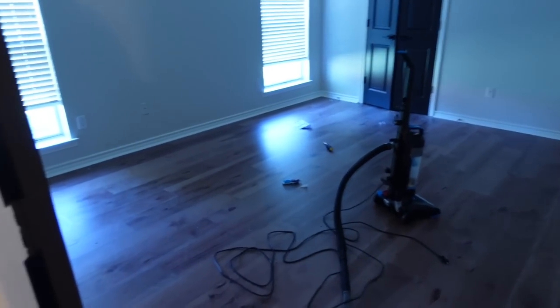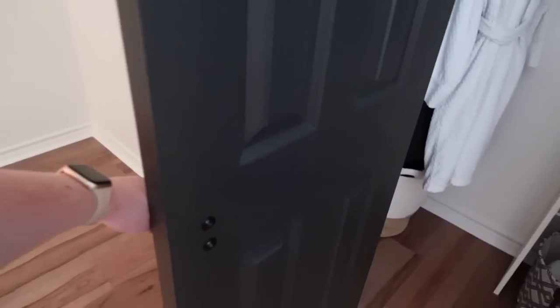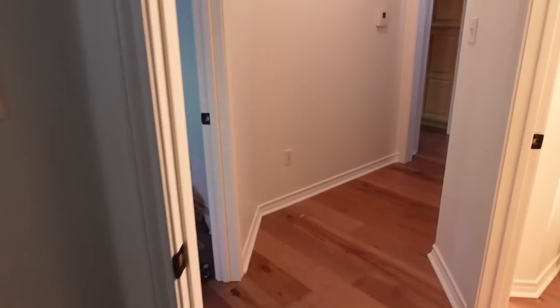Let's see, is there anything else? Oh, they put the handles on. There were a couple of doors that didn't have the handles yet. And we've been bringing random stuff over here, so there's some random stuff. But those look really nice. I don't know if there's anything else.